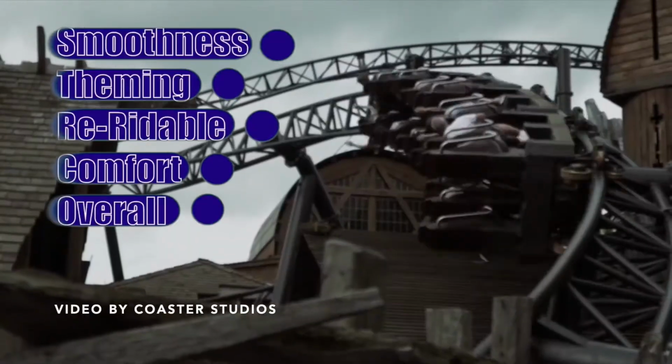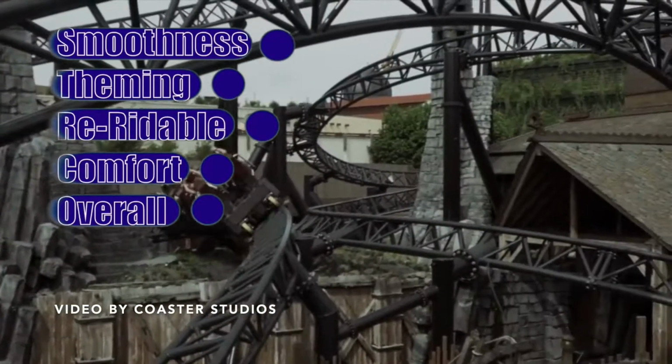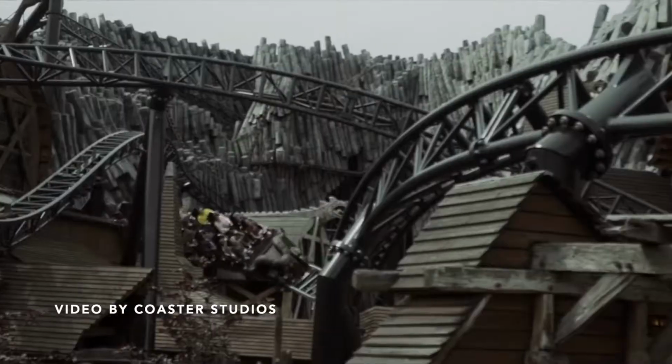Today with Taron from Phantasialand in Germany. As you know, there are 5 categories: smoothness, theming, re-rideability, comfort, and my overall opinion on the ride, so we'll get into that in a minute.